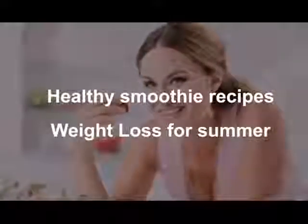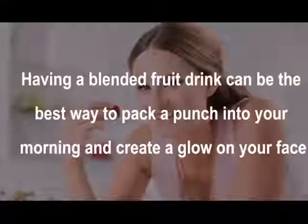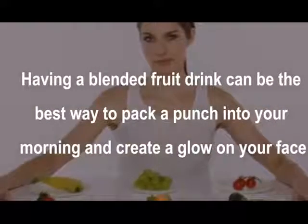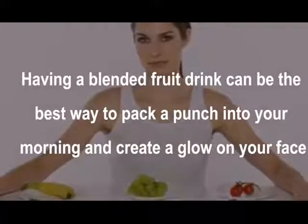Healthy smoothie recipes. Weight loss for summer. Having a blended fruit drink can be the best way to pack a punch into your morning and create a glow on your face.